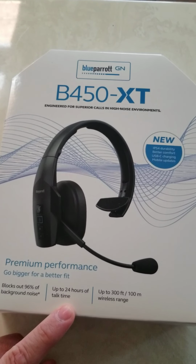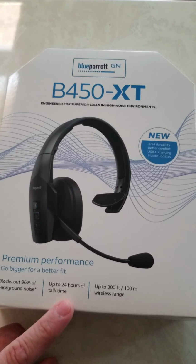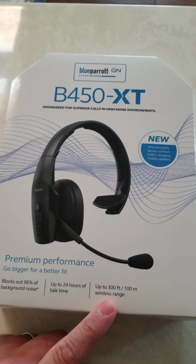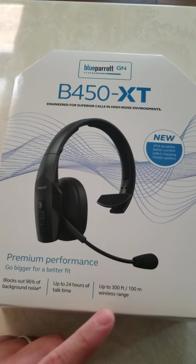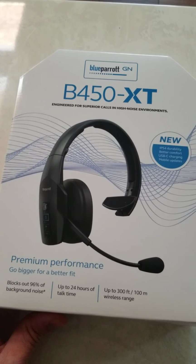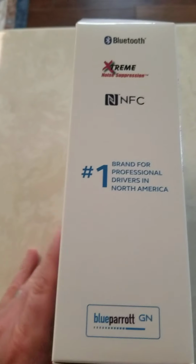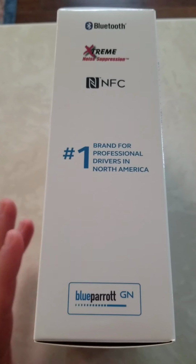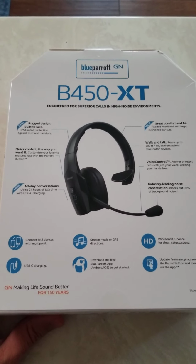It's a full 24 hours of talk time. So a full day of actual talk time, so the standby time is going to be insane. Up to 300 feet. My understanding is from line of sight is where you'll get that. If you're in a house or some situation like that, it's probably going to be closer to 50 to 100 feet, but that's still usually, unless you're in a really big house, going to do you very well. Does have NFC pairing, Bluetooth. Originally, Blue Parrot is very well known within the trucking industry, which is why the noise cancellation is so robust, I think might be the right word choice.